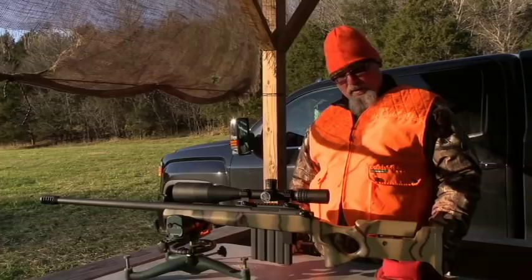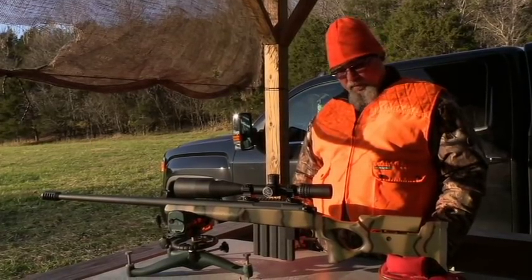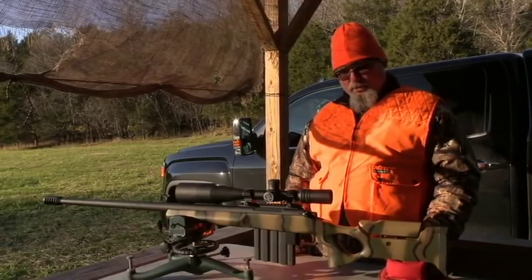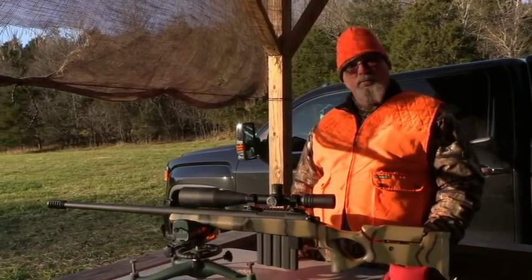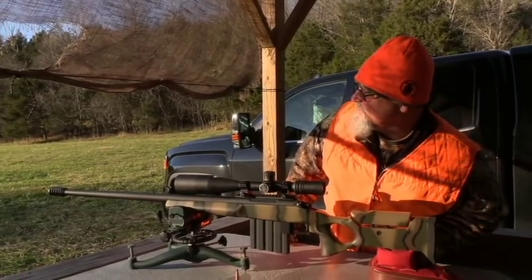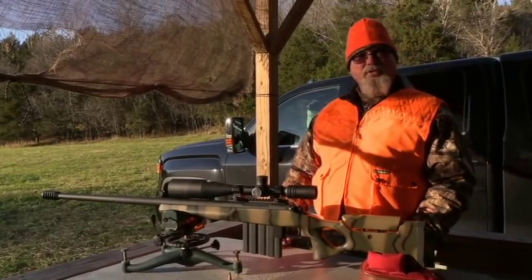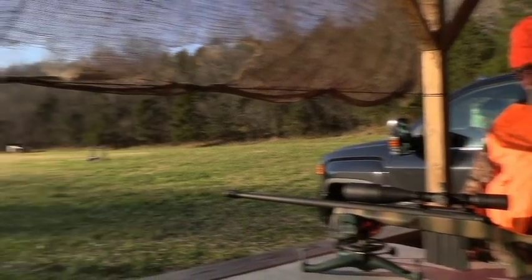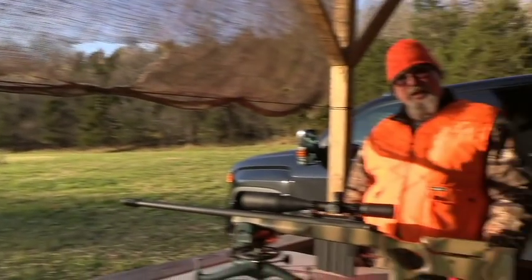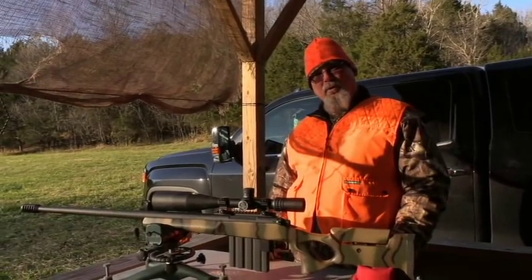They shoot unbelievable. I shot at some the other day at 450 yards and it was just driving tacks, so to speak. So we're gonna try to shoot a deer with it tonight if anything comes out. And we've got 450 yards here almost that we can shoot. So hopefully they'll be coming out here in just a little while. You guys stay tuned. If we get anything on camera, you all be the first to see it.